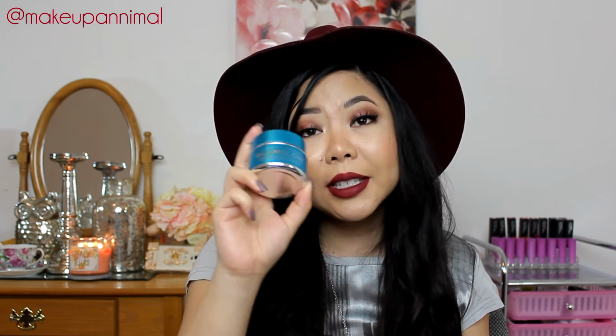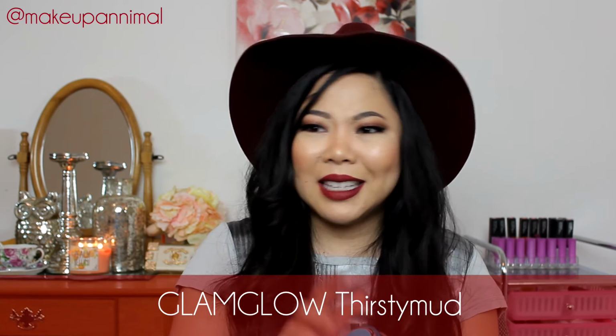I tried Glam Glow last year too. I got it at the end of 2014. I really love these two products the most. This one is a Glam Glow Thirsty Mud. This one smells like coconut. It's in the blue packaging. This is $65. It's quite expensive.